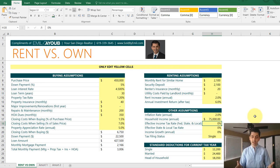So next thing you want to look at is the effective total income tax rate in state and local. If you don't know what to put here, you can look at your tax return for last year, and there should be somewhere on there where it's calculated. Or you can ask your CPA. I'm just going to throw in some numbers. We'll say 22% total and then 5% for state and local.